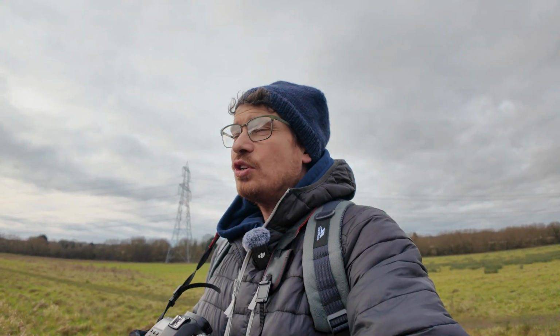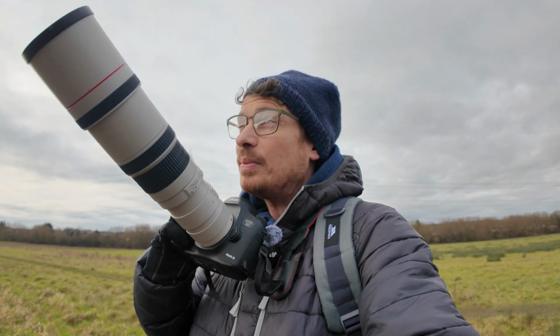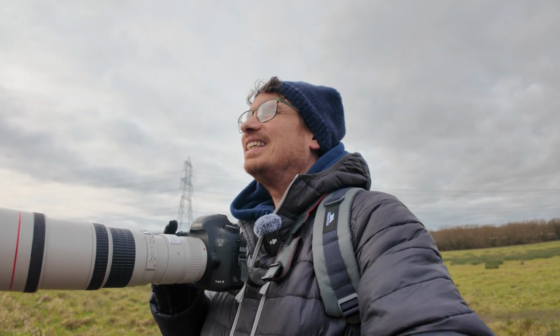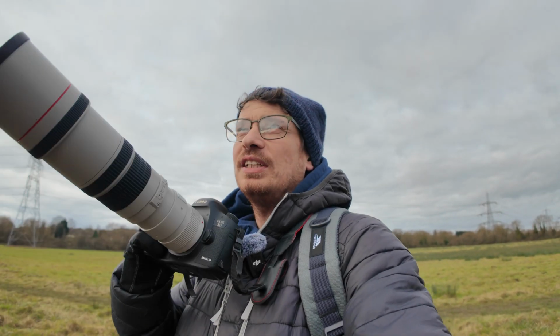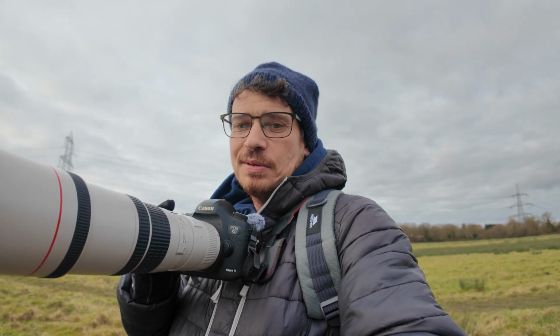So while we're waiting for this cormorant to do something interesting, he's just chilling out at the moment. I'll show you my camera. So I've got a Canon 5D Mark III with a fixed 400mm lens, and it's quite an old camera now, but it's still a decent one. And it's got me lots of good shots in the past, so I'm sticking with it for now.